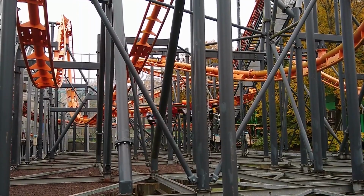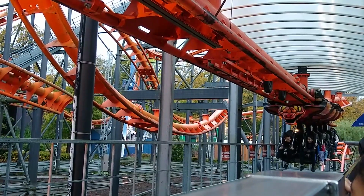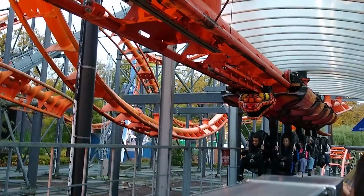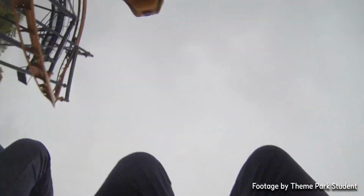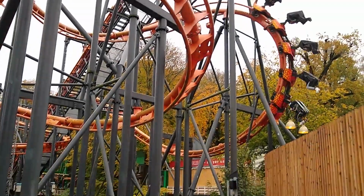The rest of the layout is there, it's okay. The ride is very rough, however it does have very good and soft seats and restraints, so that really helps with it not being painful. There's only one really painful moment of the ride, which is this right here. So overall this is a messed up ride, but it's still fun.